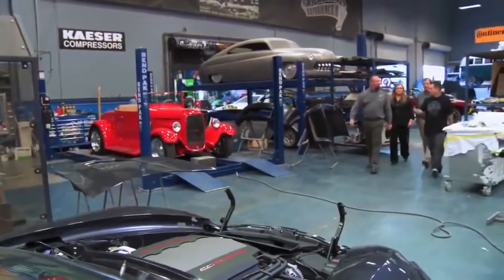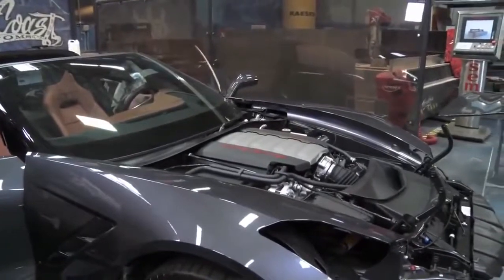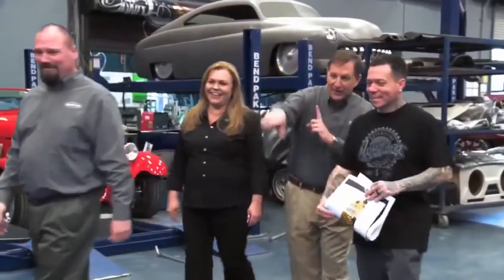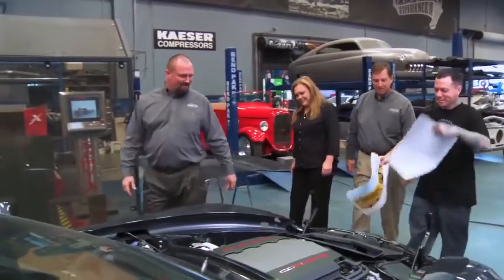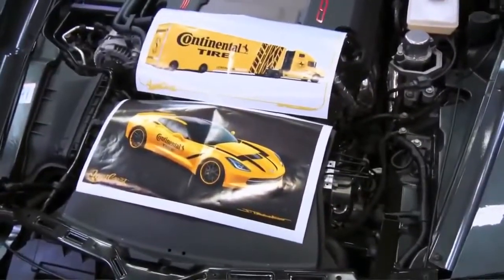So here's part two. What is this? It's a Corvette, brand new. It doesn't look like a Corvette. Good thing it says Corvette on it because you wouldn't know. Here's a rendering. Oh, wow. Beautiful.